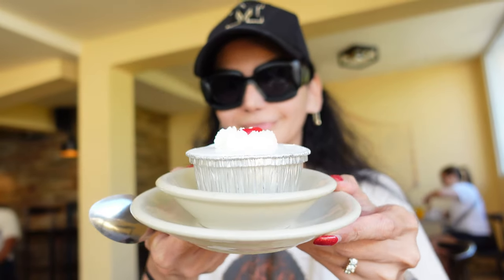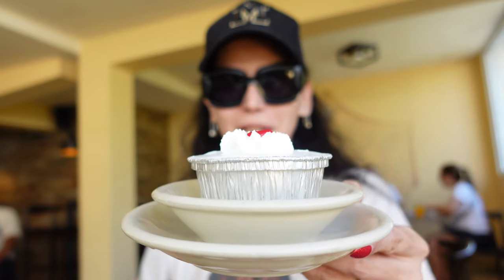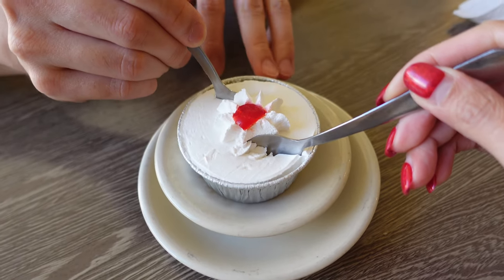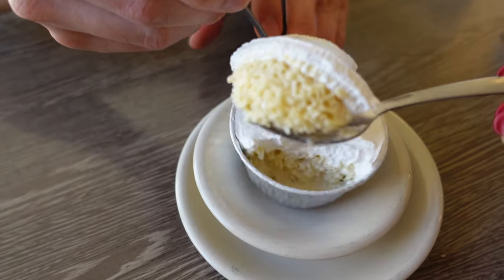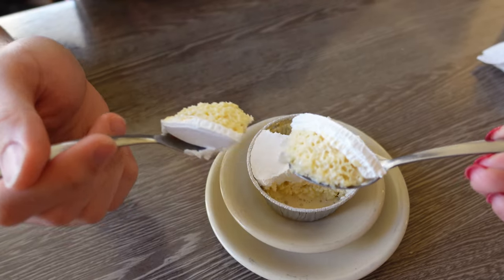So for the final, we order postre, which is dessert. We order tres leches. Oh, super soft. Look at that. Soft. Look at this. Cheers. Cheers.